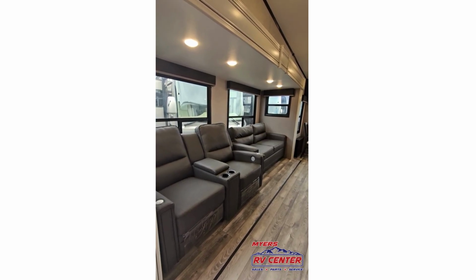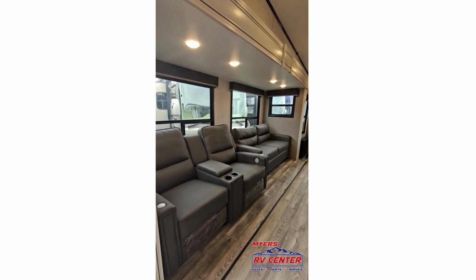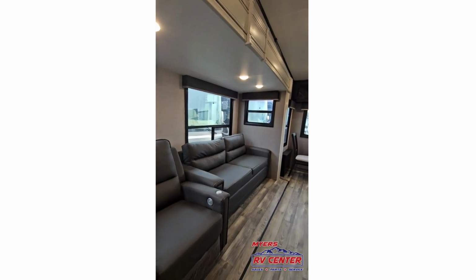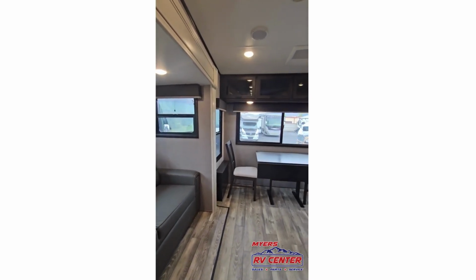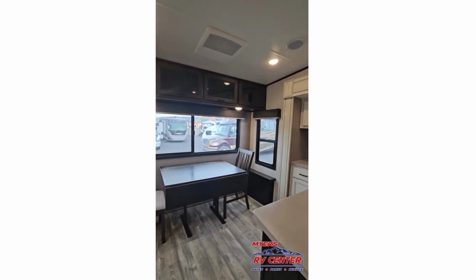All right, on the left here, you have theater seating that has heat and massage on it, as well as lights at the bottom. And then you also have a trifold sofa bed, so you could sleep extra people there. And then right there, you have your dinette. You have a nice view there.